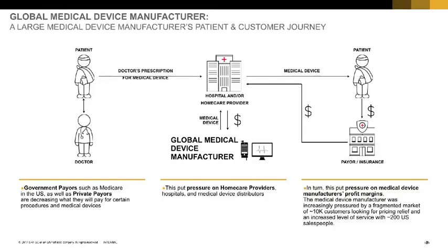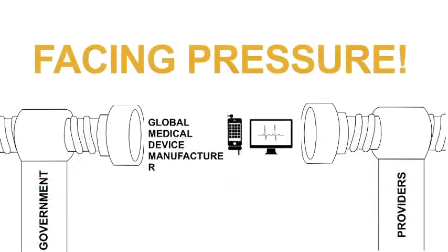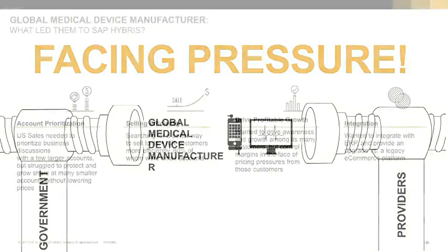And that was putting a lot of pressure on medical device manufacturers who were accustomed to making certain levels of profitability and now were facing pressures for the first time. Specifically, this was putting a lot of pressure on the global medical device manufacturer in this case study. On one side, the government was lowering reimbursement rates, which meant less money in the market for certain medical devices. On the other side, providers like hospitals and home care providers who were receiving less money from those reimbursements from the government and from private insurance companies were putting pressure on the global medical device manufacturer to lower their prices so that those providers could regain some of their profitability.